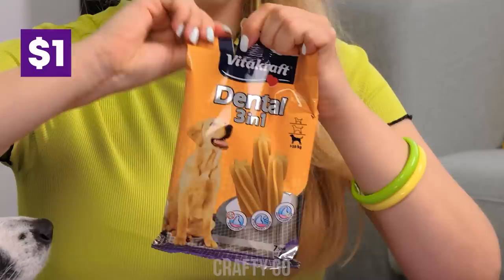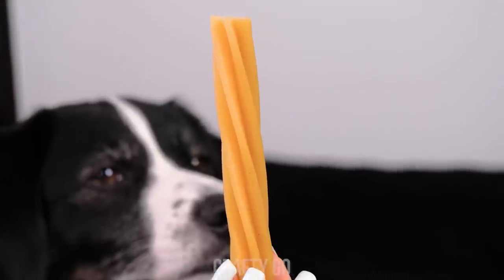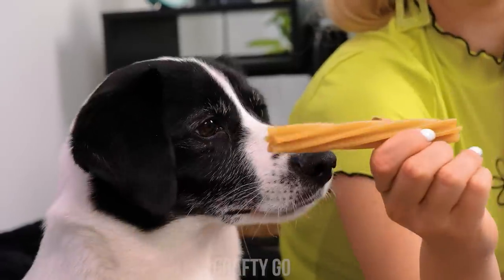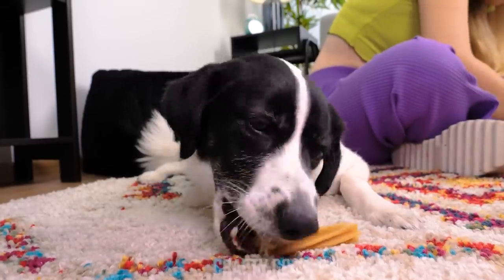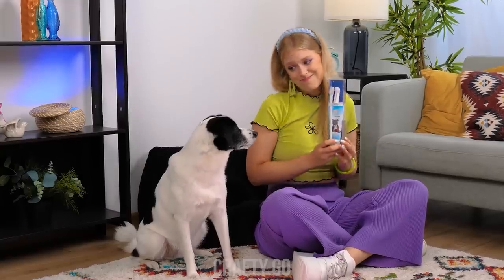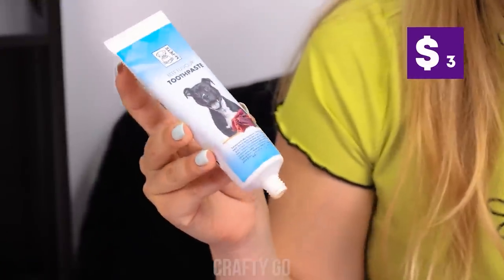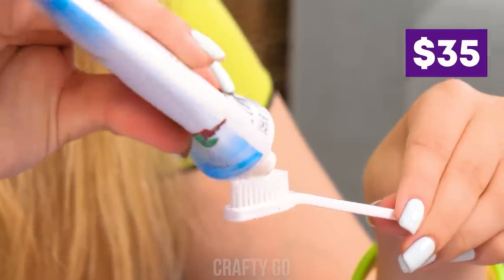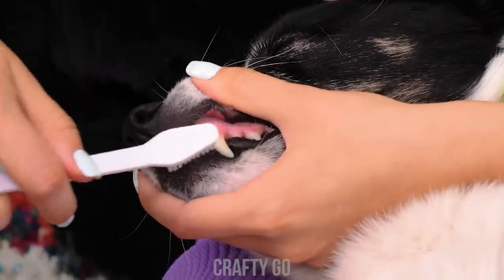These dental sticks should fix his bad breath! Take it, bud! Mmm, yummy! Hey there, cutie! Ugh, your breath still stinks! I've got an idea! We'll have to brush your teeth, pal. Nope, come back! I've got some doggy toothpaste! And a doggy toothbrush! Come on, Oscar! Smile!